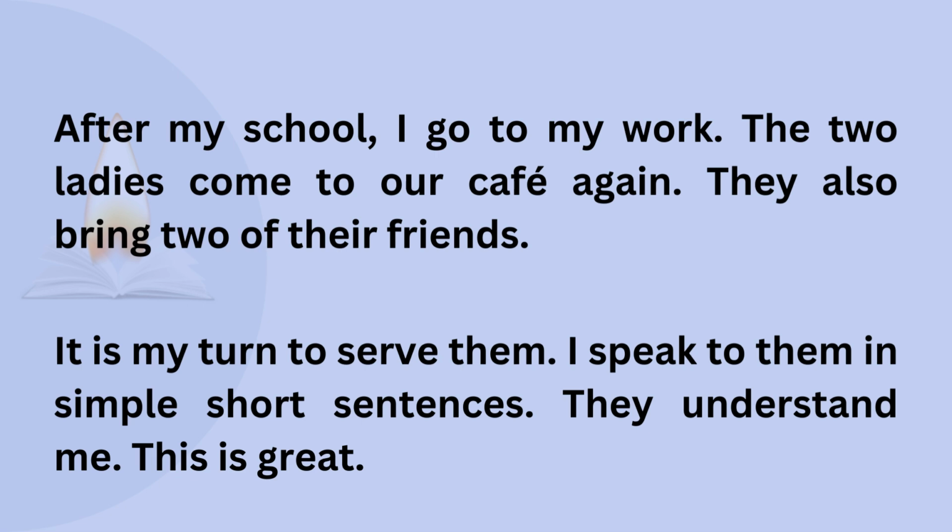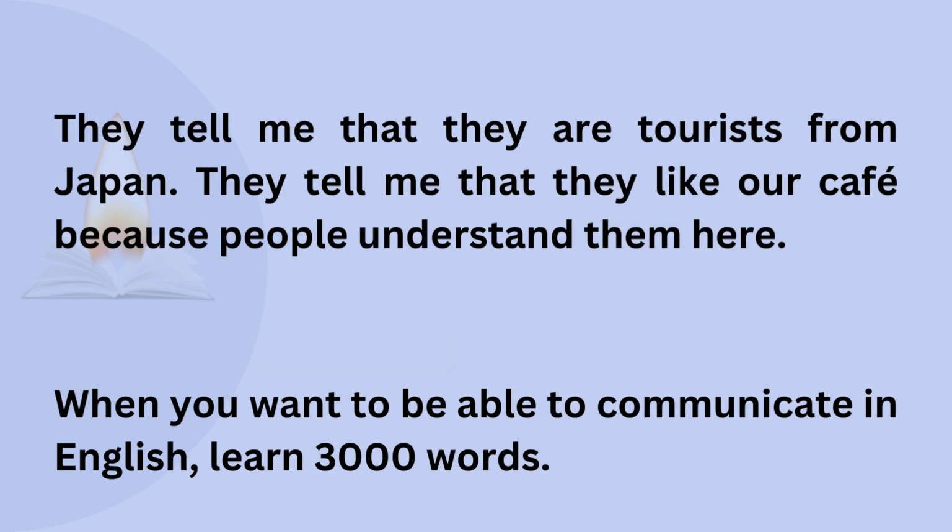After my school, I go to my work. The two ladies come to our cafe again. They also bring two of their friends. It is my turn to serve them. I speak to them in simple, short sentences. They understand me. This is great. They tell me that they are tourists from Japan. They tell me that they like our cafe because people understand them here.